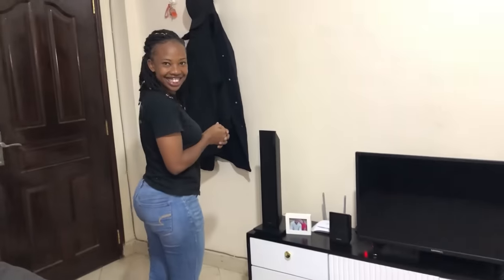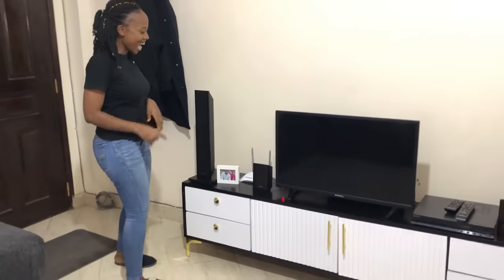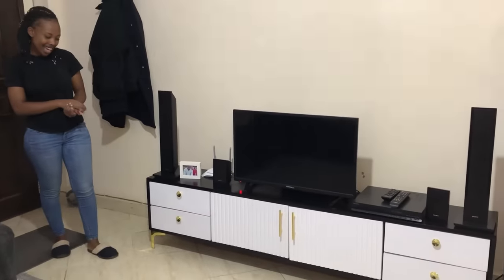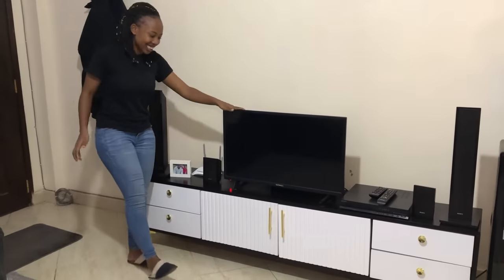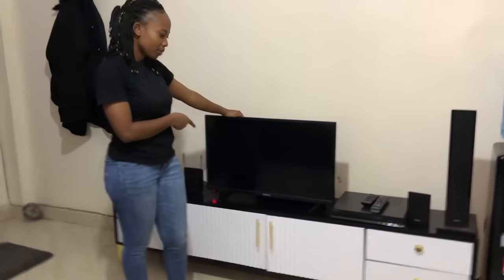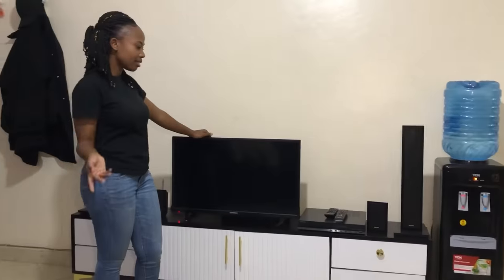So we can come over to this front space, right? So, this is our front space. Here, what you don't like is this TV. So we went to upgrade and buy a bigger screen.